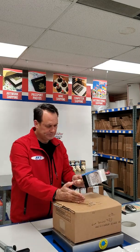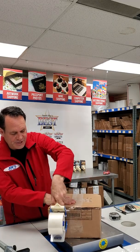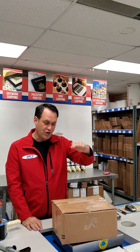I started out with a 13-inch box, cubic. Now I'm at 7 inches tall. Tape it up. Tape is free again for the customer here at Joe's. I secure it just as nice as when it walked in the door, if not better. Guess how much this package is now? Exactly the same concept. If I were at the post office, they would have charged me $59. This package is now only $20 through the post office for exactly the same concept.